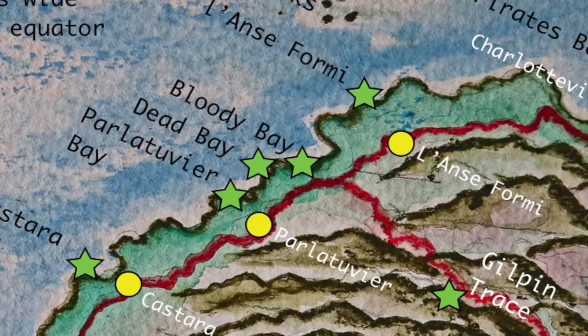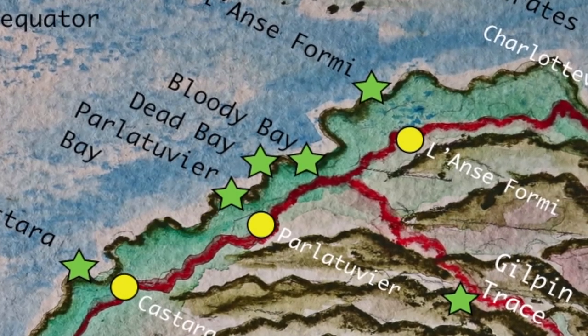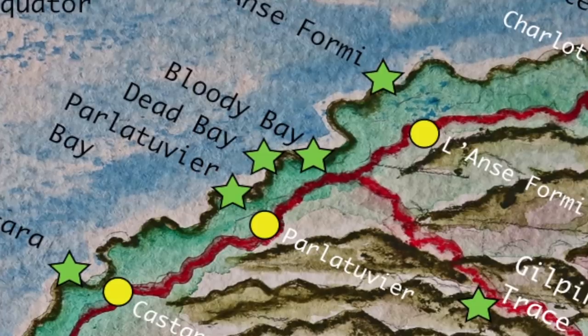This is our final day today. We parked at the top of Parlatuvier, walking down the coastal path to Dead Bay, Dead Man's Bay. The sea's very rough, but it is Dead Man's Bay. It's next to Bloody Bay. Apparently, after the battle, it's where all the dead bodies washed up.